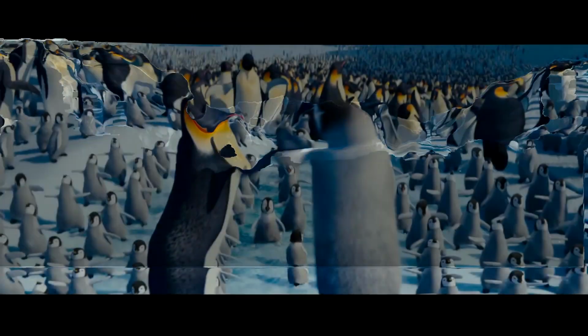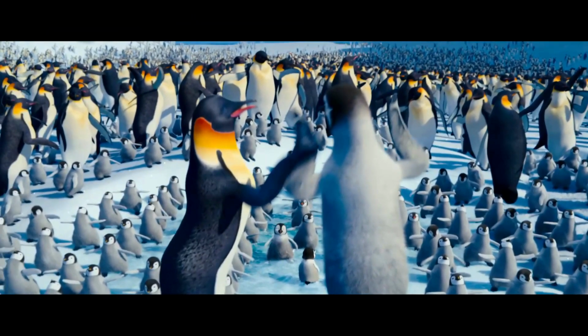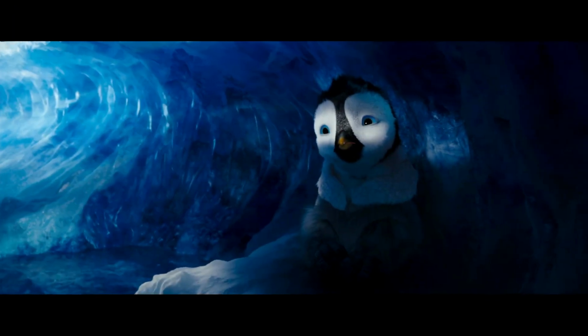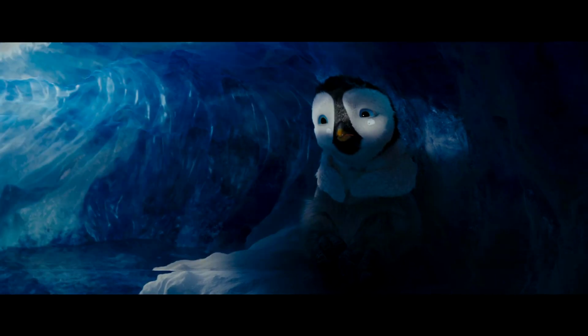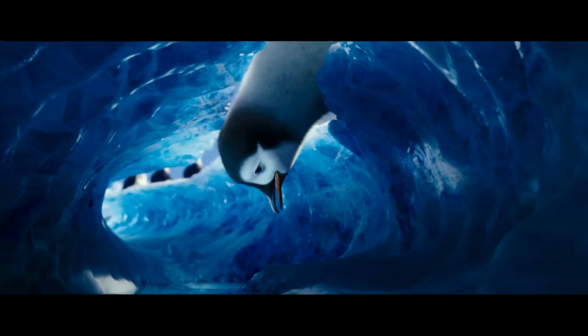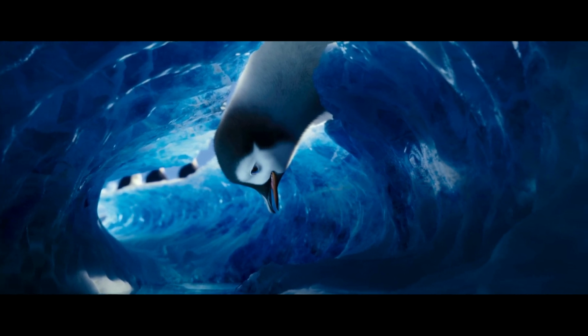And it seemed to be mainly an issue when you're above water with the penguins, but that was the bulk of the movie. The 3D in this movie is very light, which is typical for a lot of titles that came out at the start of the 3D era. And this is at the very start, being from 2006. Though it does have its moments.